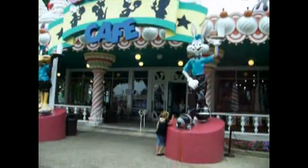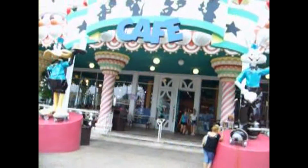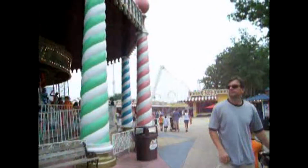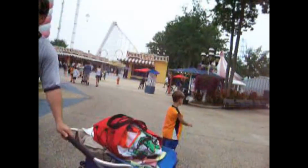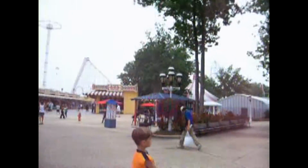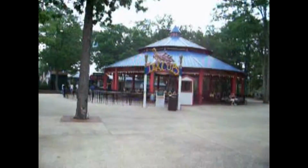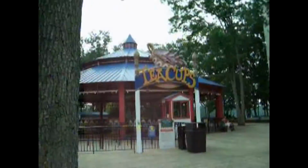One of probably the best themed restaurants for a Six Flags theme park to have. Over there to the left is the entrance to the Boardwalk. I'm not going to take you down there quite yet. I'm going to start the next episode over by the Boardwalk. Here's another ride that doesn't appear to be running today. The teacups.